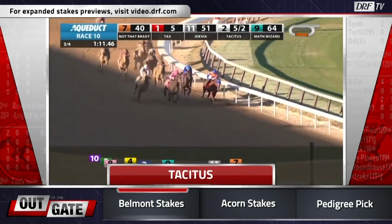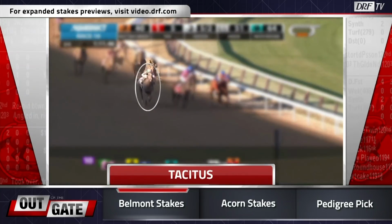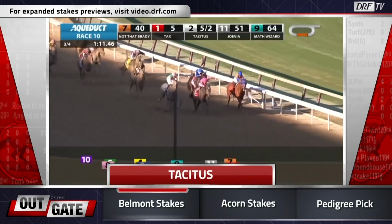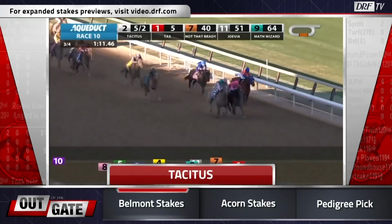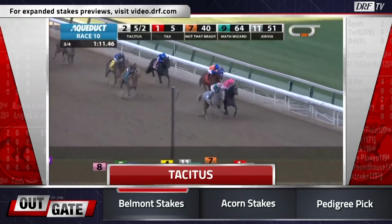This is his last Derby prep. He did win 2 Derby preps leading into Kentucky. This is the Wood Memorial. We're going to show you the stretch run. He had a lot of trouble early in this race. I like that he was able to overcome that kind of stuff. You'll see him close this race down at the end.